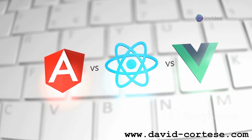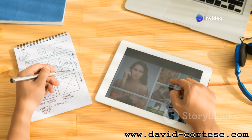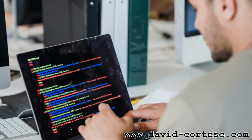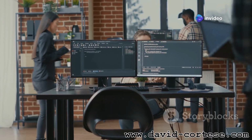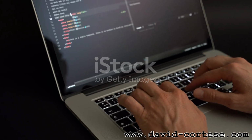Next up is Python. If JavaScript is the king of the web, Python is like that super versatile Swiss Army knife. It can do it all. But when it comes to web development, Python really shines with its frameworks, especially Django and Flask. Django is like that full-blown, professional-grade toolset. It's perfect for building complex, data-driven websites. Think Instagram or Pinterest. Flask, on the other hand, is more like that sleek, minimalist tool. It gives you the flexibility to build things your way. And the best part? Python's syntax is super readable and beginner-friendly, so it's a great language to learn.